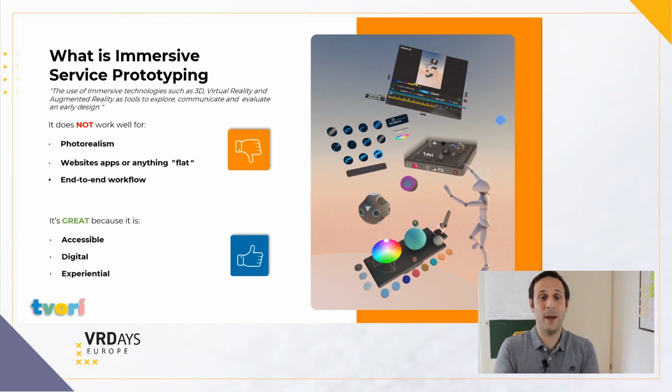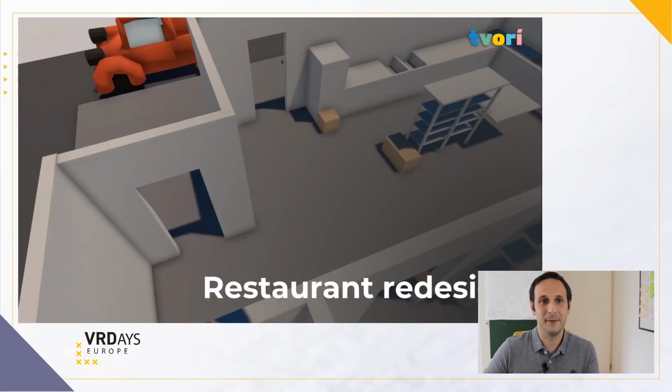Like designing a website, you start with a mock-up on paper, and then you go to the coding stage. But it's great because it's accessible, everybody can do it. Trust me, I'm going to show you. It's digital and it's experiential, so that brings incredible value, especially in the climate we are living in. So let's take, for example, a restaurant redesign, right? That's one of the industries that will be disrupted, and you know what? I'm just going to show you straight away how that could look.